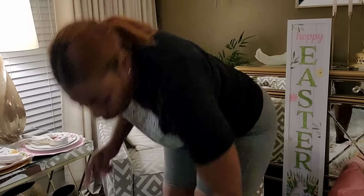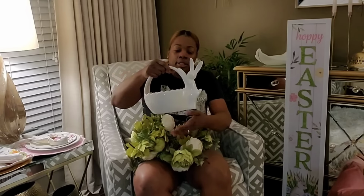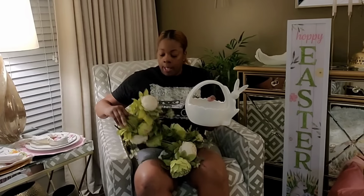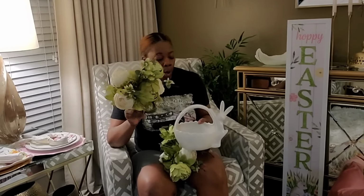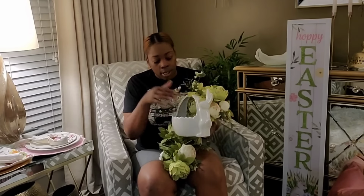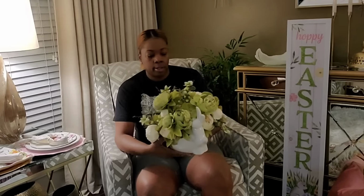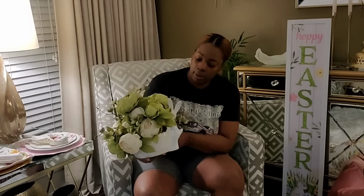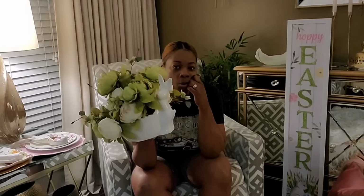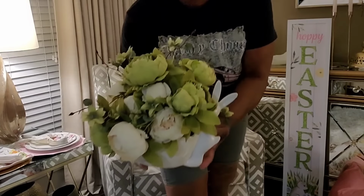So tell me what you think. I have this bunny basket. I got this from Marshall's for $12.99. The flowers look like this, but they're smaller. So I'm like, I can recreate that look. Maybe a little bigger. I was playing with it already. But look at that. Now you can't tell me that it's not cute. This is kind of what it looked like. And I was thinking, oh girl, you are on to something. Look how pretty this is, y'all.